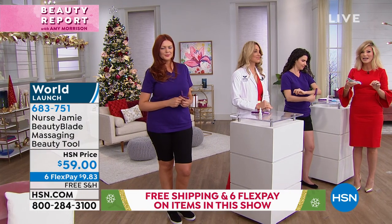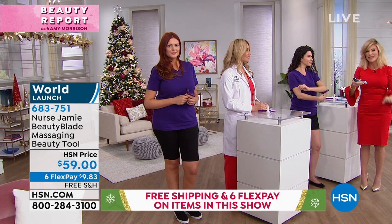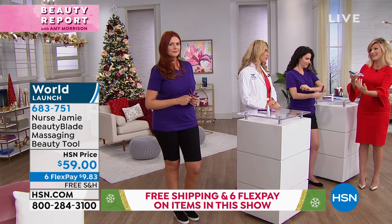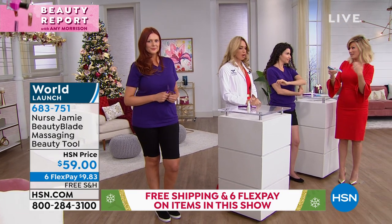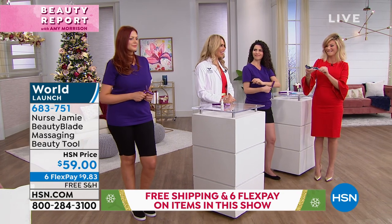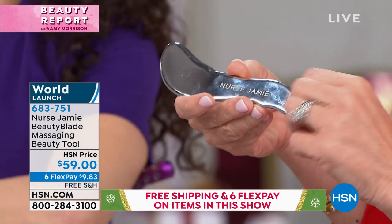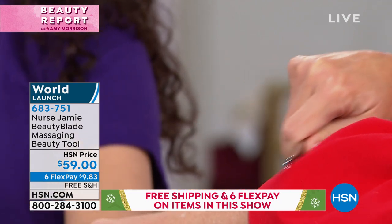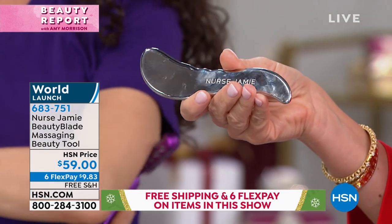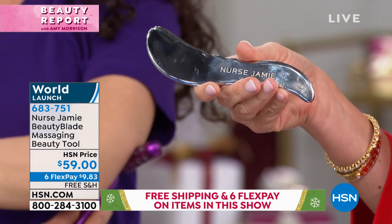So if you are someone right now who's got thin, sagging skin, how do I lift it and firm it? And like you said to me earlier, you didn't invent this. This has been around since ancient times. We just made upgrades to it. That's right, and it's super exciting. So you don't have to go underneath the blade. We're gonna share with you how you're going to scrape away the signs of aging. That's all I'm gonna say. You've gotta stick around. It's $9.83. Nothing else. The beauty blade.